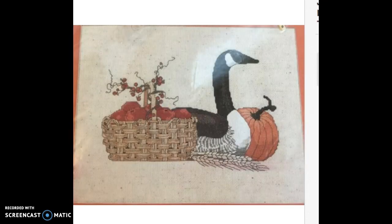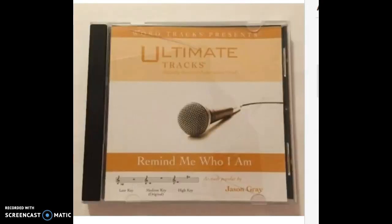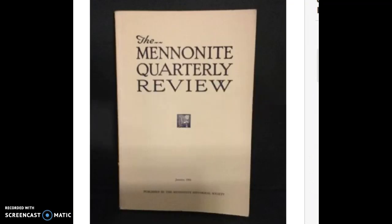I had this cross-stitch kit for about 4 years on eBay. It finally sold for $10. I was just really happy to see it go. It doesn't have a lot going for it that people would really want to buy it to stitch it, and that's why it sat for so long. Another one of these CDs that I picked up for 10 cents sold for $10.